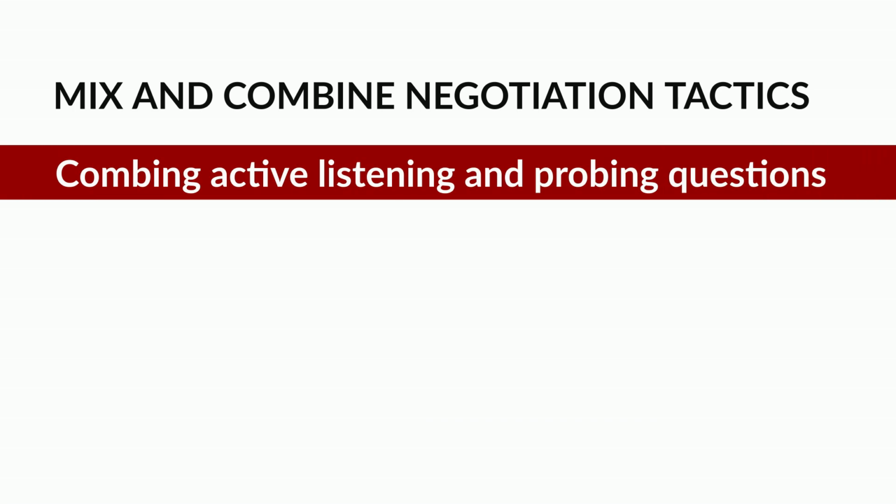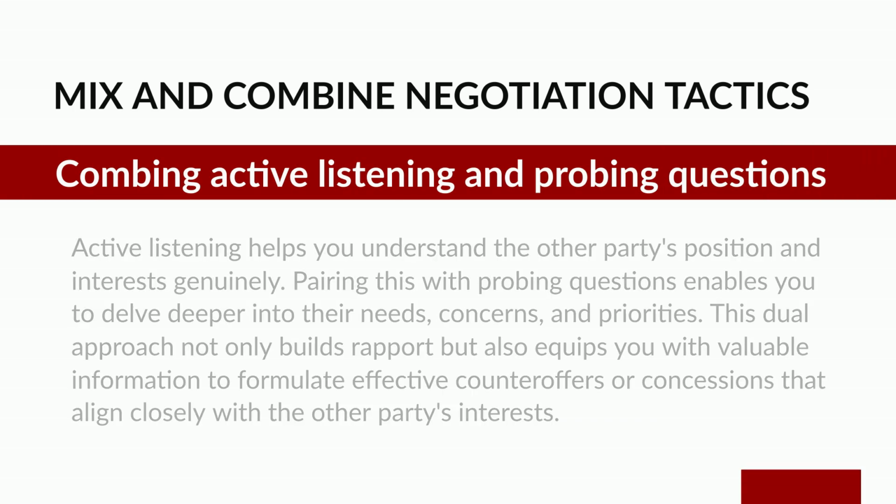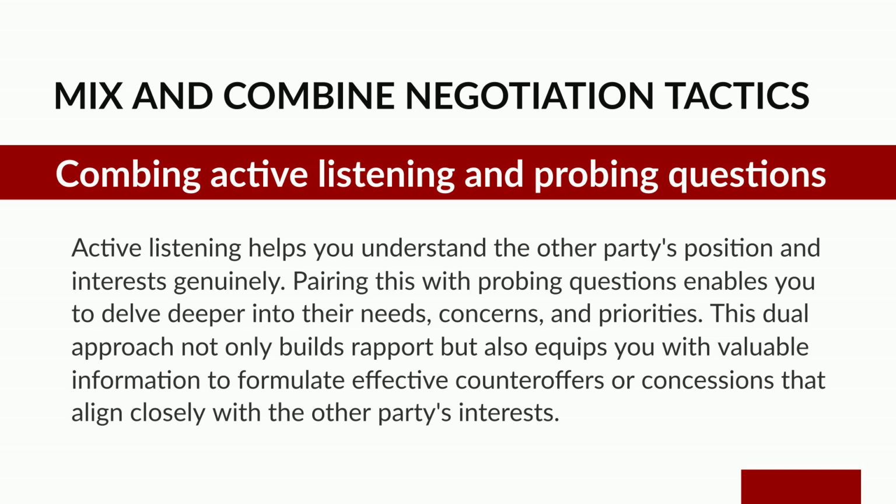Combining active listening and probing questions. Active listening helps you understand the other party's position and interests genuinely. Pairing this with probing questions enables you to delve deeper into their needs, concerns, and priorities. This dual approach not only builds rapport but also equips you with valuable information to formulate effective counteroffers or concessions that align closely with the other party's interests.